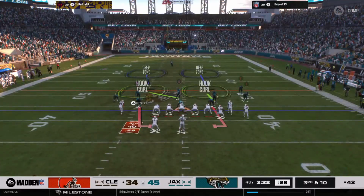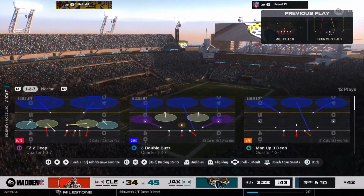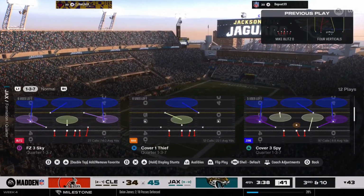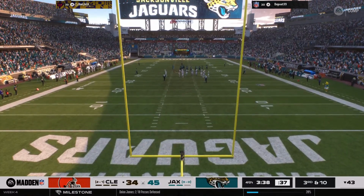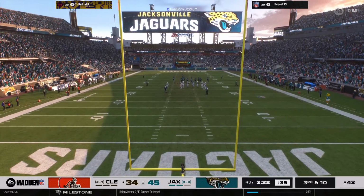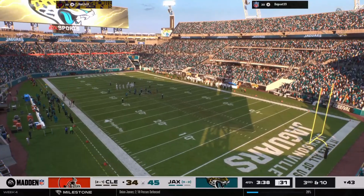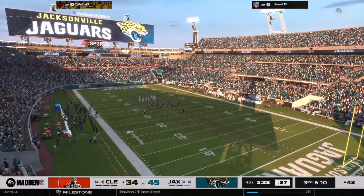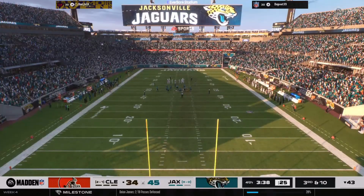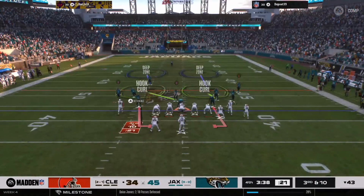The Jaguars are going to call their first time out. May still have 2 to work with in this final quarter. No connection on the last play, and now it's 3rd down.